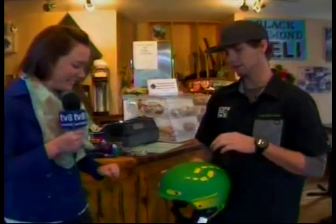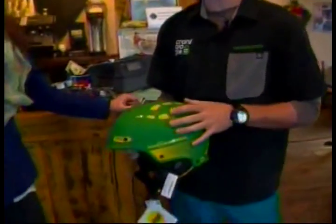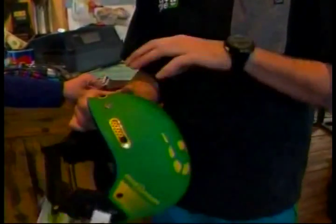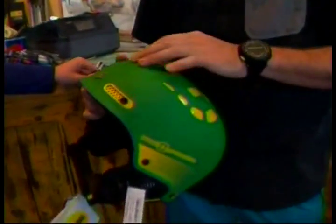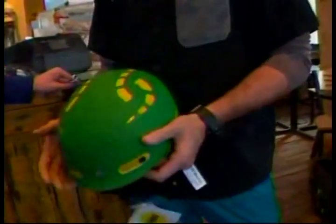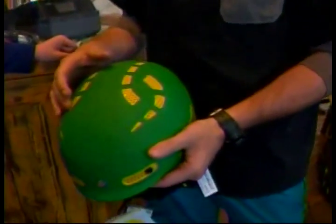If they're going on the mountain, they definitely need a helmet. You have a helmet here. Can you tell us a little bit about this one? Yeah, so I brought an Igniter with MIPS. It's a Sweet Protection helmet, a European brand out of Norway. They actually started making kayak helmets and kind of trickled over into mountain biking and the snow industry. This one has 26 ventilation slits on it, so you have polycarbonate.